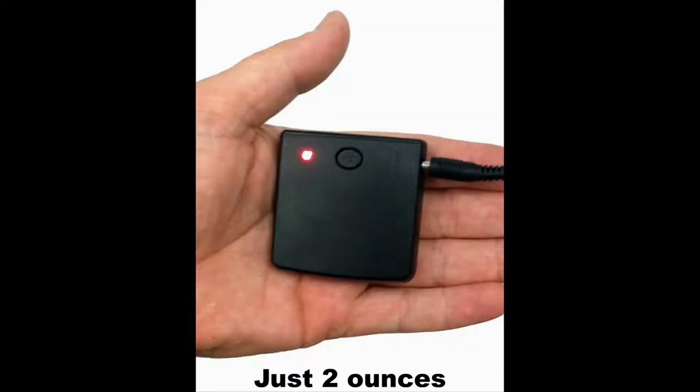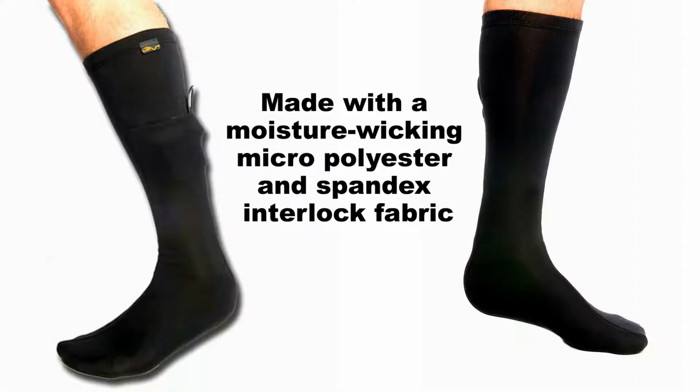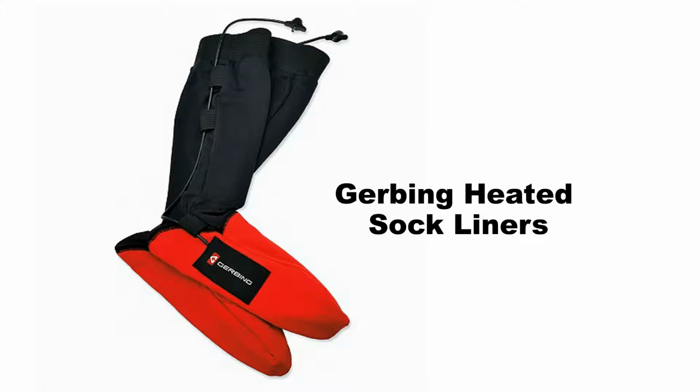Each battery weighs just 2 ounces and discreetly tucks into a small storage pocket with hook and loop closure on the side of each sock. Made with a moisture wicking micro polyester to keep your feet dry and spandex interlock fabric that forms to the foot for a great fit. Powered by Grbing's micro wire heating technology, these are some of the best heated socks on the market.